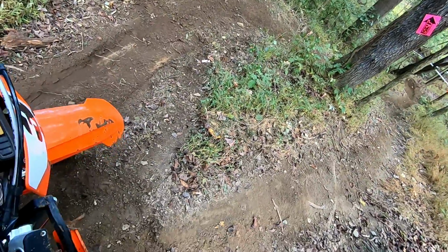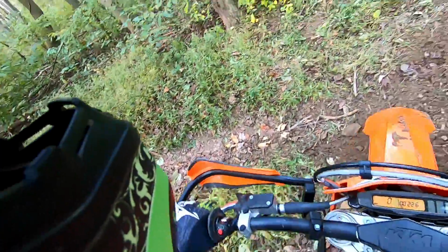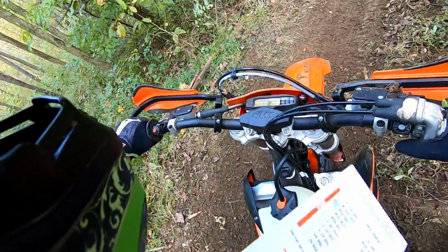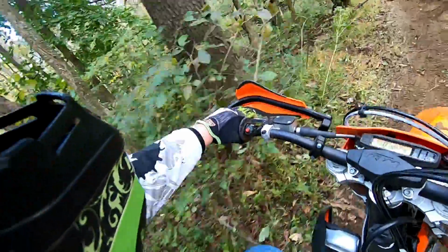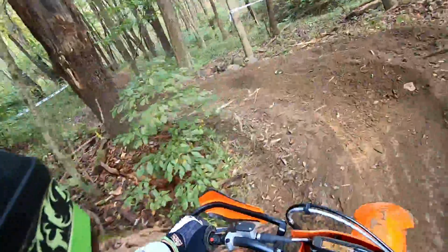One thing I will say that this taught me is that this bike is a lot lighter than I thought. I thought that with all the extra parts on these bikes, with the headlights, everything, it would be a lot heavier than it is. It's actually really light. It's still easy to pick up. I can just kind of rip it up real quick.